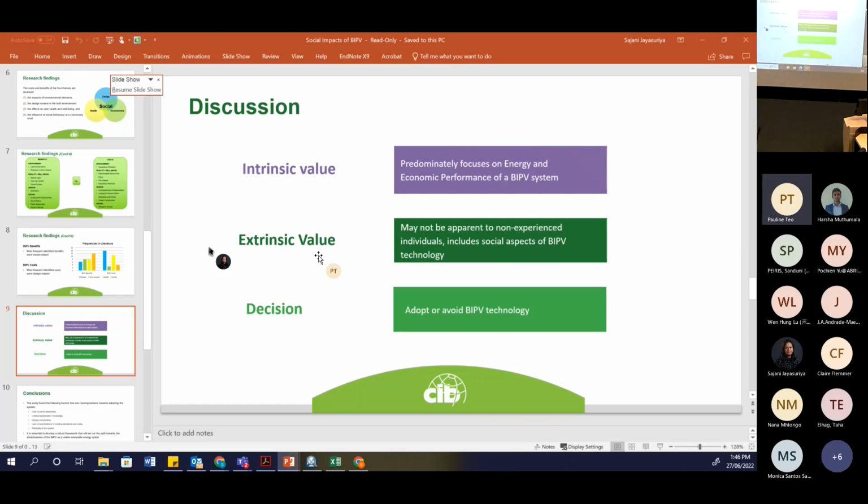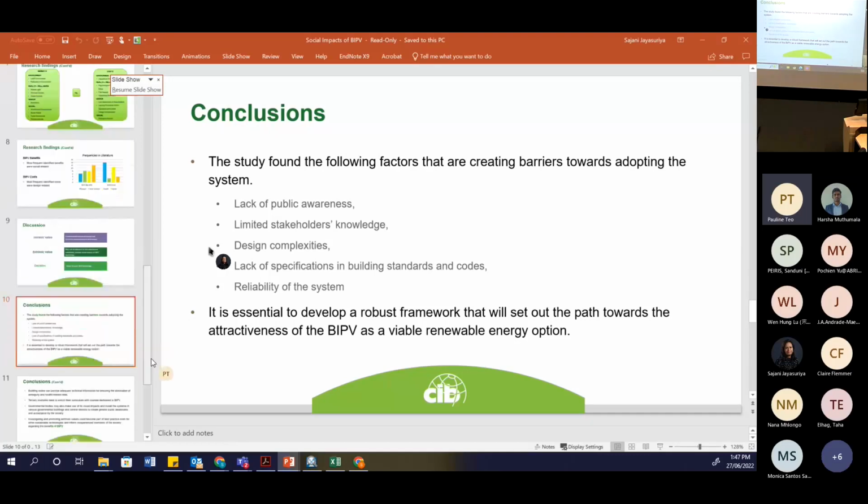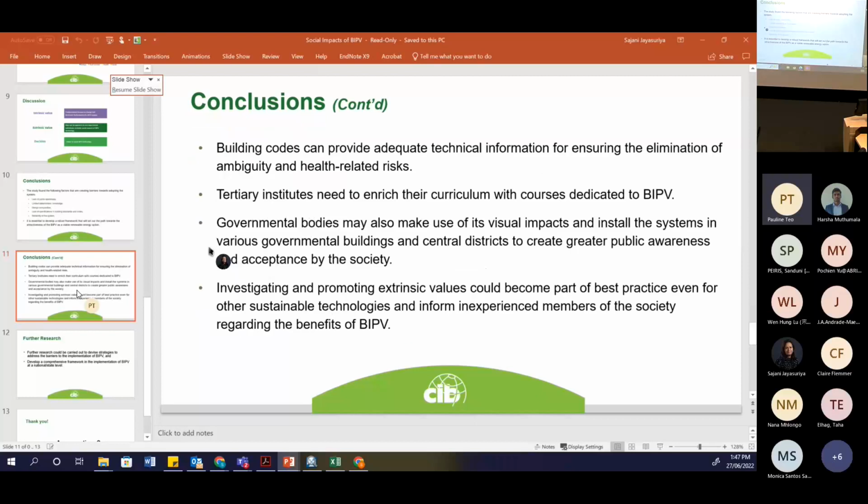The extrinsic value of the technology should not be overlooked when assessing the net benefits, because it can help us in deciding whether to adopt or avoid the technology. So in conclusion, the study found the following factors that are really important: the lack of public awareness, limited stakeholders' knowledge, design complexities, and the reliability of the system. So it's essential to develop a robust framework that will set out the path towards the attractiveness of BIPV as a viable renewable energy option.